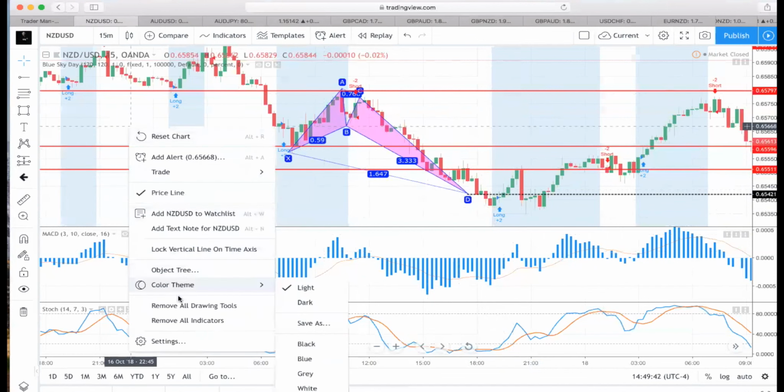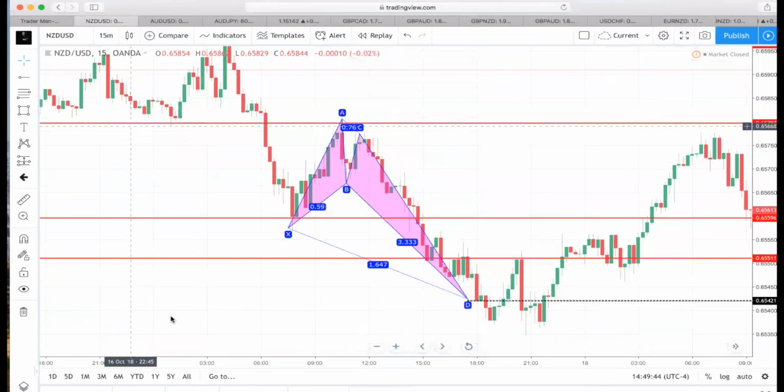So what I'm going to do is come here and remove all indicators. So now you see we have a blank chart, and these here are just support and resistance levels. I like to always draw out my support and resistance levels just to see where the market is going to be going. So let's start off like this.